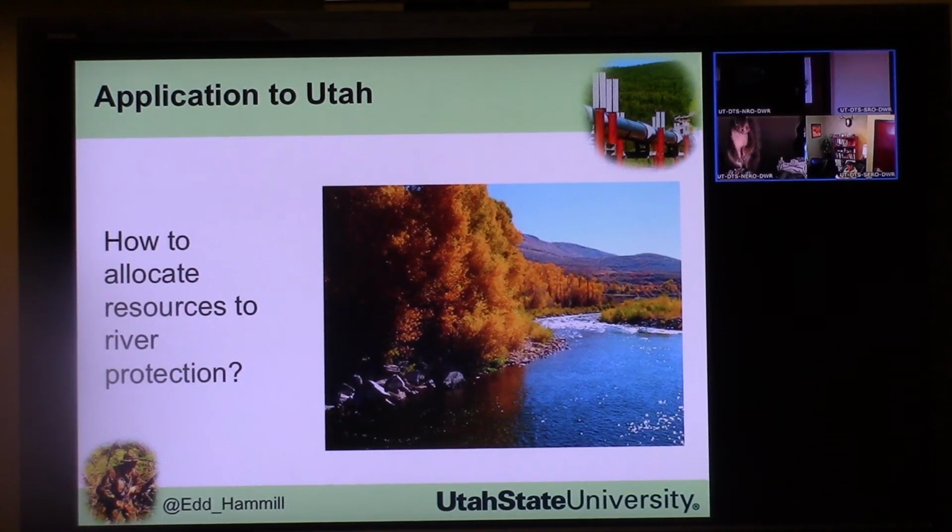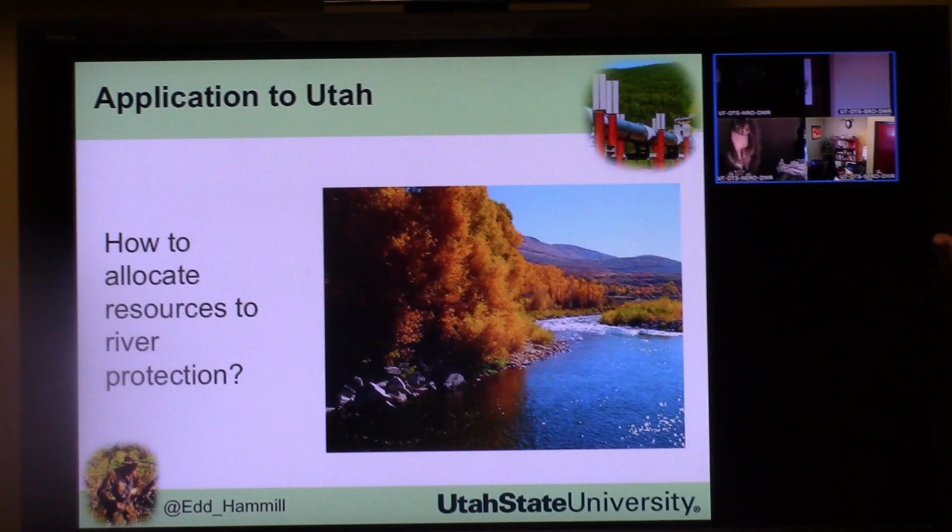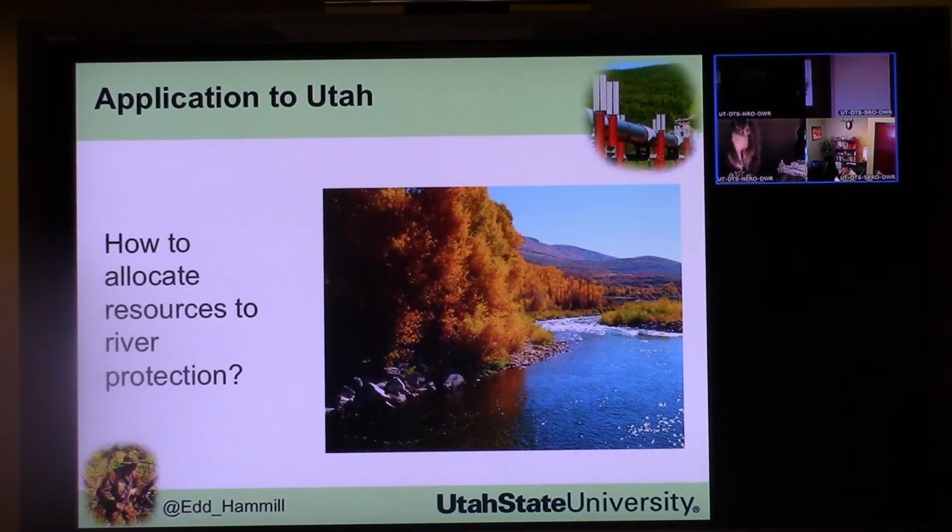So this is great, but how does it really apply to Utah? Well, one of the things we wanted to try and do is look at, hey, can we take these exact same concepts and principles that we did looking at terrestrial animals in Africa and apply it to river protection here in Utah? And the basic goal is, how do you then allocate resources across a landscape when you have this mixture of risk, species distributions, and cost?